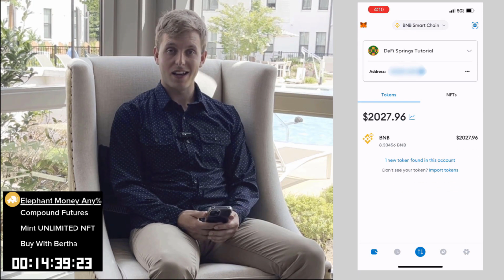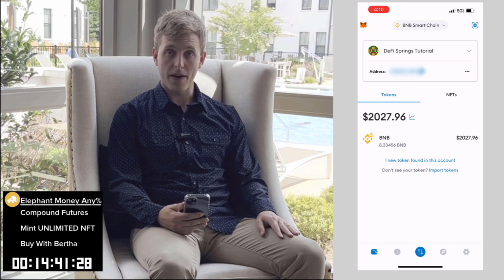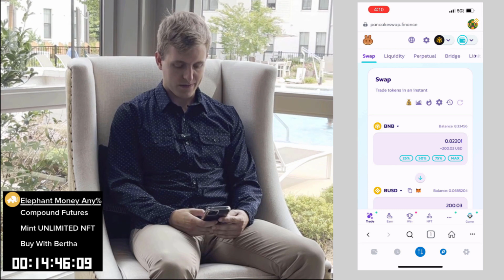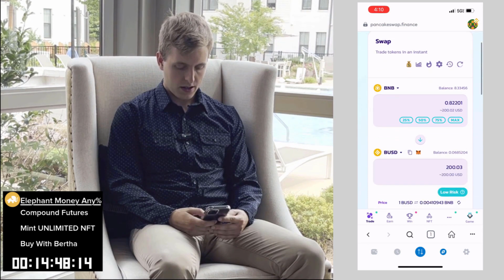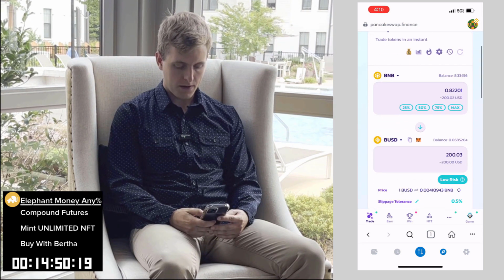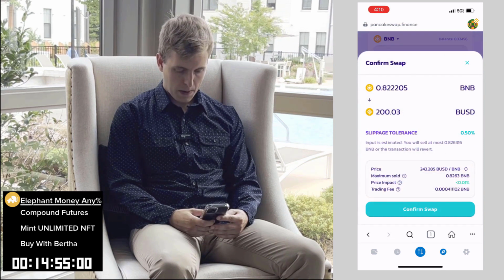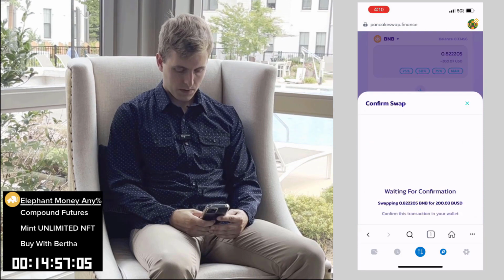And yay, the BNB has arrived in our wallet. So now let's keep going. I forgot what the timer's on. Okay, you can see here, I'm gonna switch my BNB for BUSD. Looks good. Swap. Confirm swap.